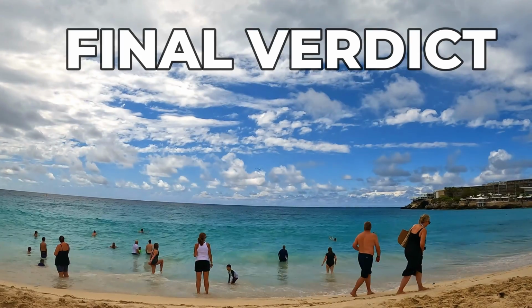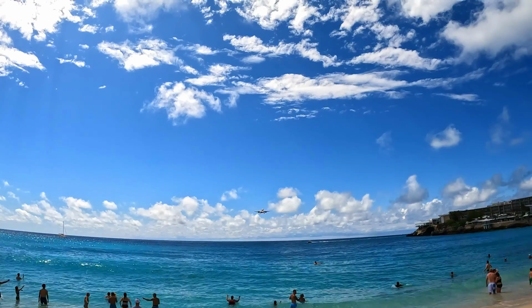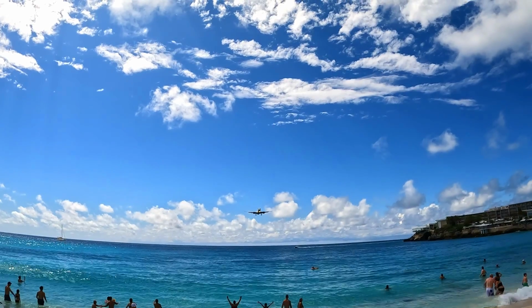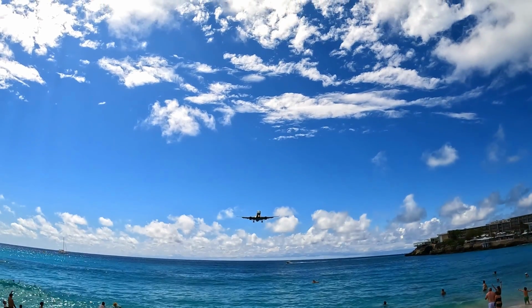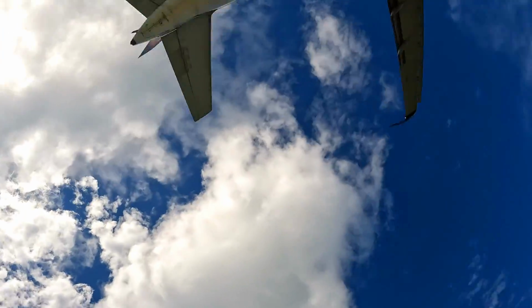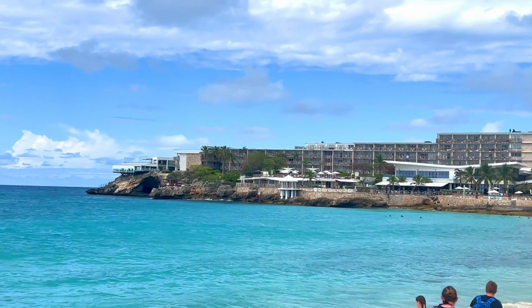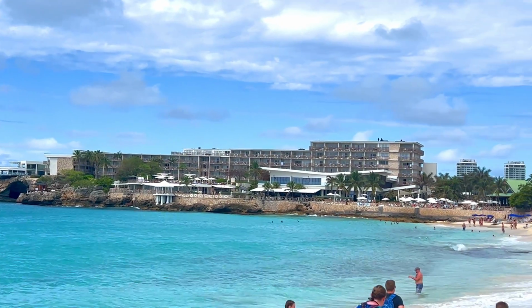For the final verdict, Maho Beach is very touristy and it's completely packed, but the planes flying overhead is such an amazing experience if you haven't been. And the waves were so much fun that we loved our experience at this beach from start to finish. It was even worth the crazy drive back. We think that if you have never been to St. Martin before, then Maho Beach is a great spot to check out.